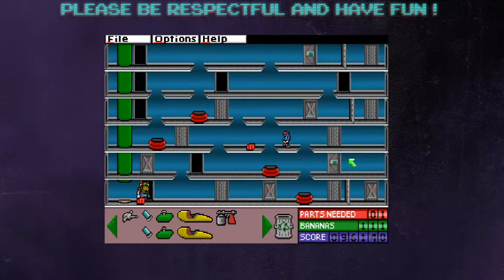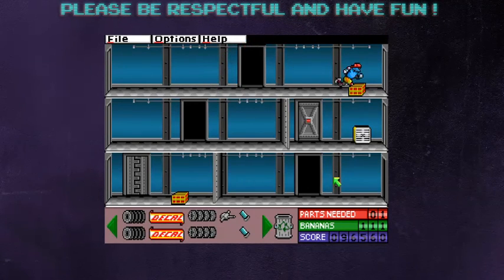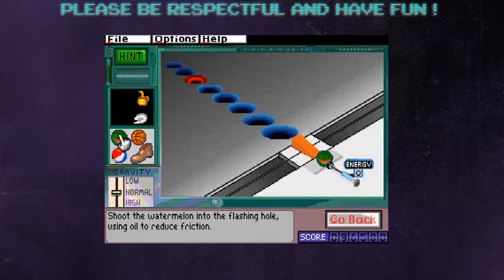Okay, so let's go up here and see what we can find. Shoot the beach ball in the flashing hole. Too much. Brakes. Okay. And a gas tank. Fuel tank. Not necessarily gasoline. Okay. Down to and over to the right. Might be something. Watermelon. Use oil.